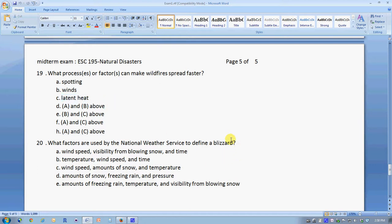According to the National Weather Service, for a blizzard, what's necessary? Blizzards and freezing rain are entirely different phenomena, so D and E are out. C has some merit to it, although you may recall that the definition of a blizzard does not include temperature. It's probably cold when there's a blizzard, because if there are high winds and snow, it means it's cold enough for snow, and the wind chill is probably very cold, but temperature is not an actual part of the definition. Since temperature is in B and C, they're out. The correct answer is A.